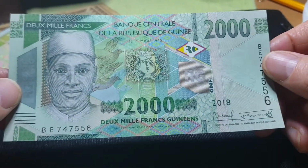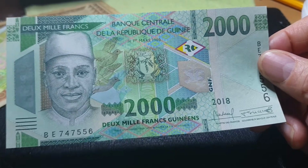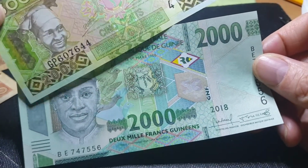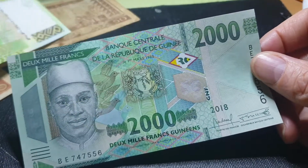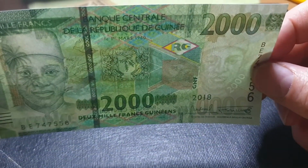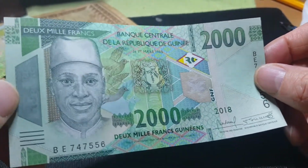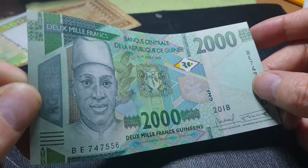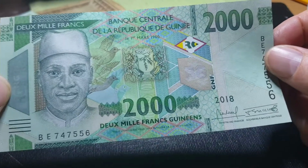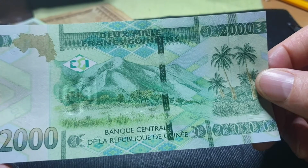And this is a 2000 francs. It has pretty much an unidentified guy, just a man. All the people on these probably are real people, but we just don't know who they are. And there's the watermark and the security thread, and there's another security feature here. And on the back we actually have a mountain.